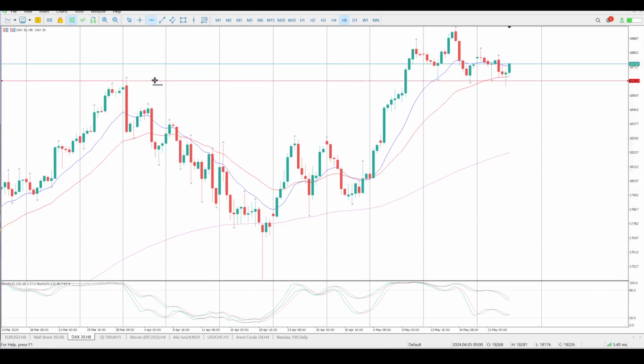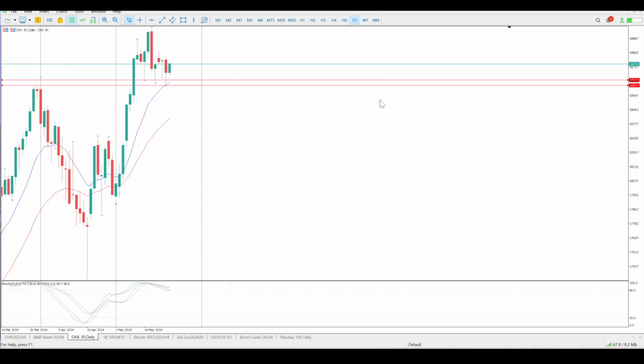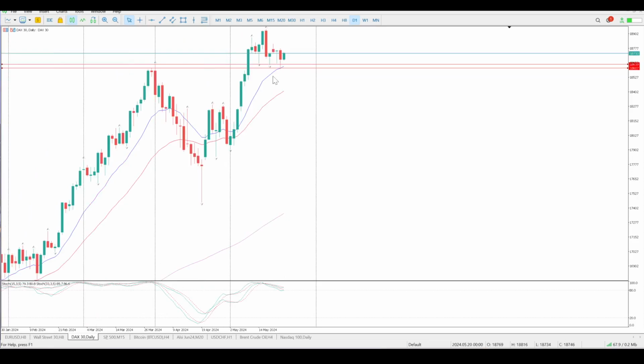So, still testing the bottom of the structure, and I just want to get both levels in so we can talk through them. You can see there's the first fractal, there's the second fractal. That's the area we've been targeting last week. We've done it once this week with a pin bar, and it was a daily pin bar as well. So I was actually expecting us to move to the upside.